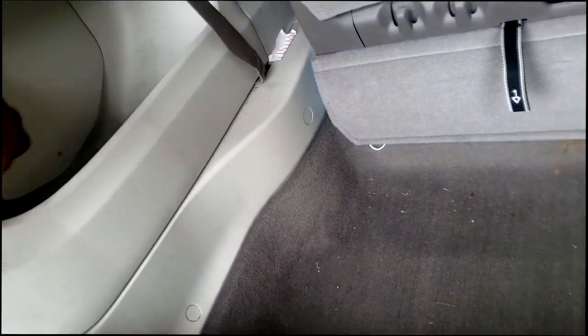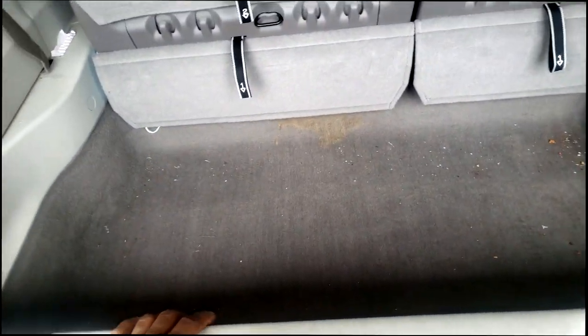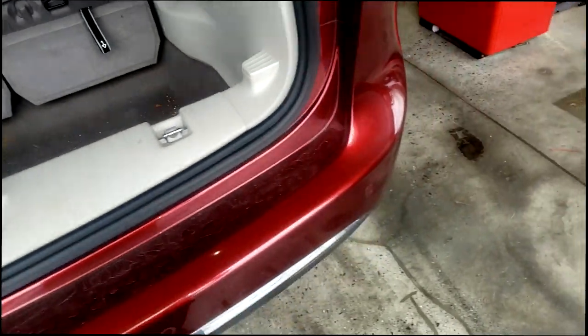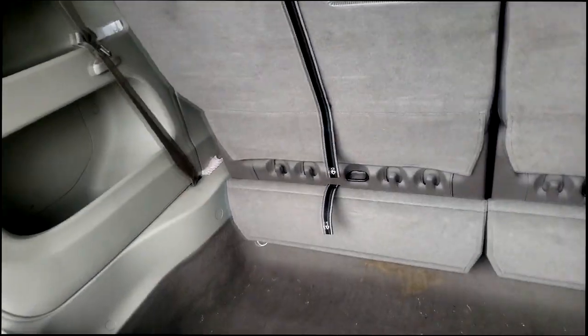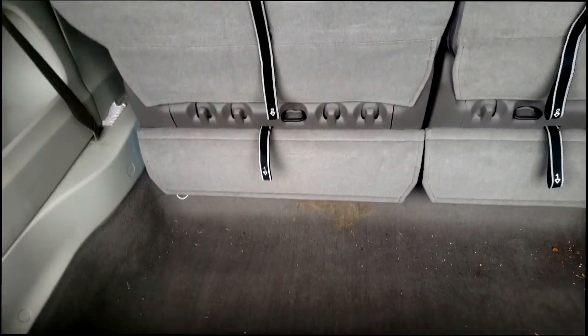I'm sorry, I'm old school, and this is my van. A spare tire would just be laying right here. It doesn't even have to be a full tire. I don't get it, man. And they give you a 1-800 number to call just in case you have a flat.